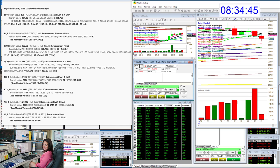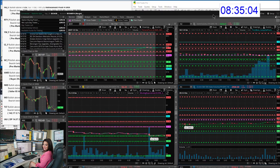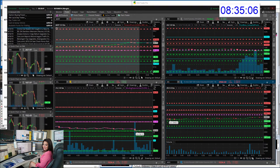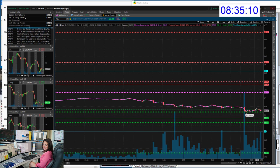Let's go to oil futures. Bullish above 56.75 and bearish below 56.37. We just went below that. Now, if you are in my live trading room or in my training pit, you can watch me putting together these whispers every morning. I map them out live. And of course, record them live. So we are bearish below that.